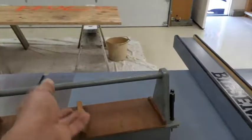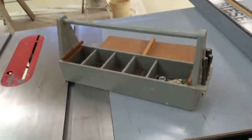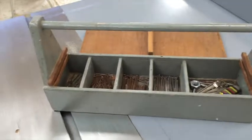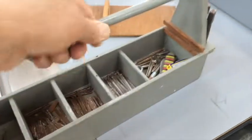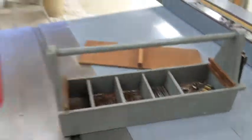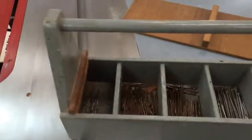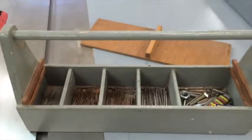Anyway, like I say, some insight. This is something I inherited. My dad built this. When he got old and retired, he had a lot of time, and he'd see a need for something, and he'd take the time to fill that need. This is just a little miniature toolbox designed to carry a variety of finish nails. That's what he did mostly. His specialty was finish carpentry.